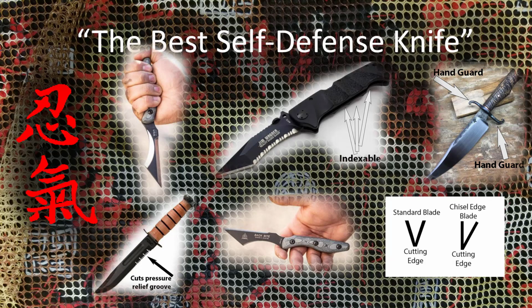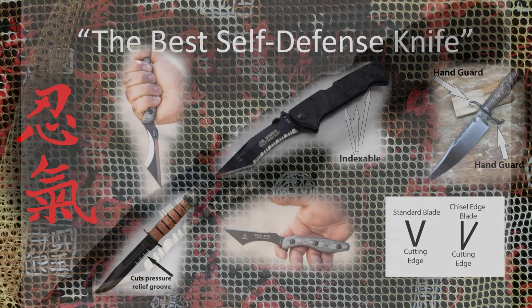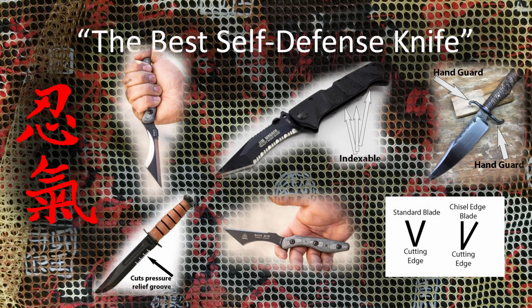Remember, it's the handle. It is two things. First, it is non-slip, and second, it is indexable. Let me add one more thing when it comes to a folder: how it locks the blade into the using position. This is called blade lock, or what method is used to lock the blade into the business end of the folder. There are various ways, and I'll mention most of them so that you know, but the short of it is that I'm not too fond of liner locks, but prefer frame locks.